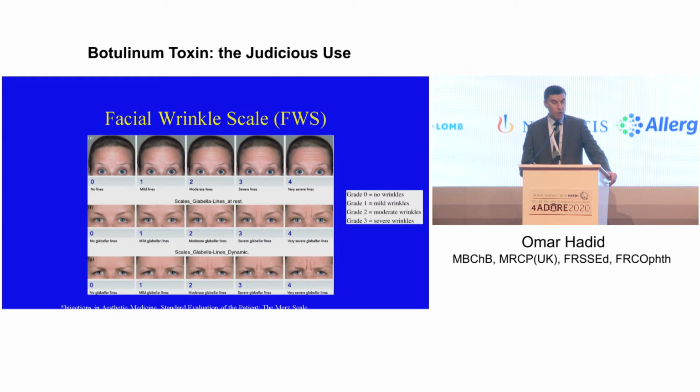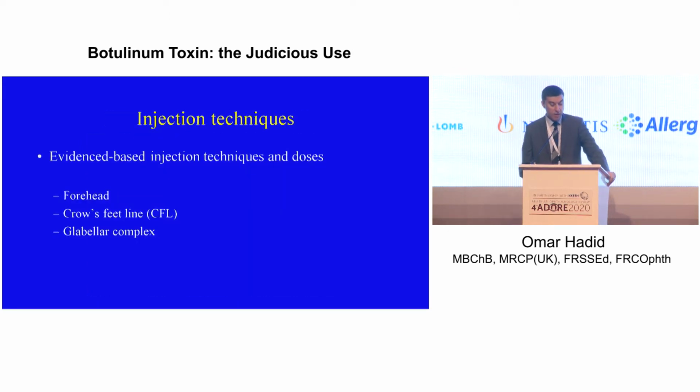And I think it's useful to classify their wrinkles. It's useful for your auditing, so you see how much benefit you are achieving, and it's useful to prevent over-treatment, and it's for documentation as well. There are different grades, and this is a nice scale that you can get online; take photos and just scale your patients according to their wrinkles.